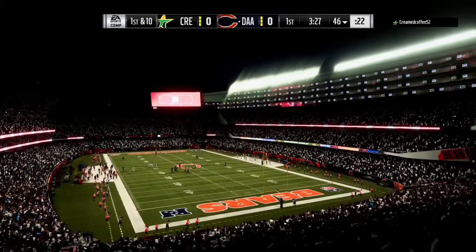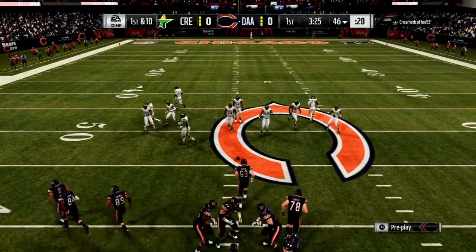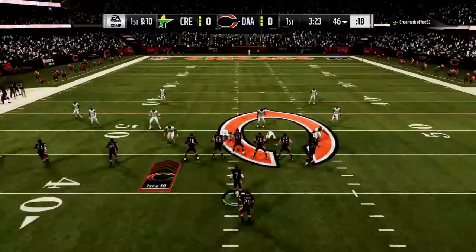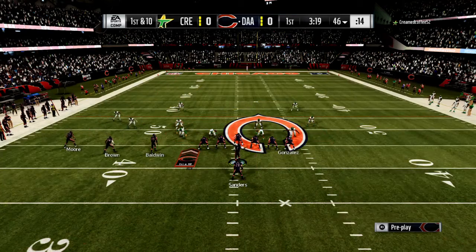His first read wasn't there. Heck, his second read wasn't there. But he bought himself a little extra time scrambling out of the pocket, got to the sticks, and picked up the first down. Back-to-back good plays have him on the move on first down.